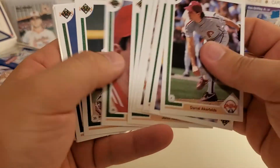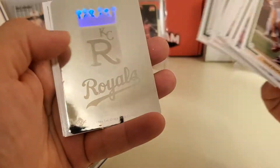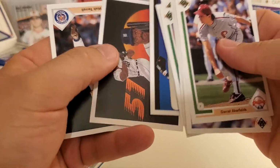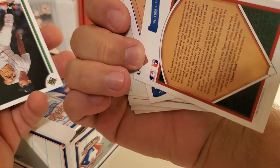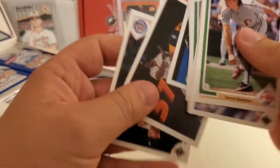But like I said, this is all about one thing today, guys, for me. And I hope that we pull one of these. I've actually never pulled one of those before. I'll show you guys the back of this fielder's feet there. Cecil Fielder. All right.